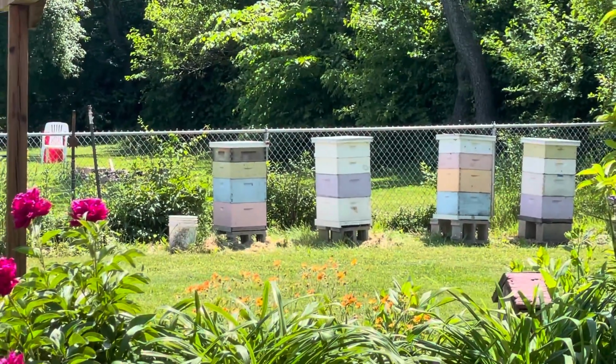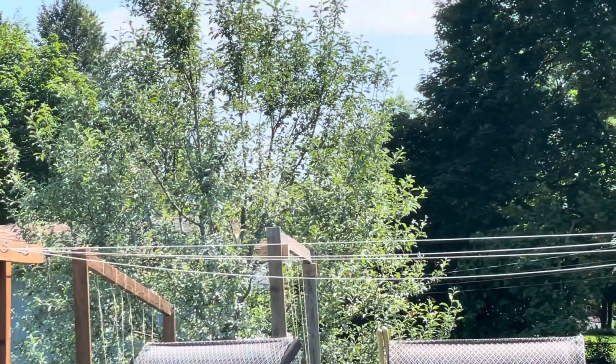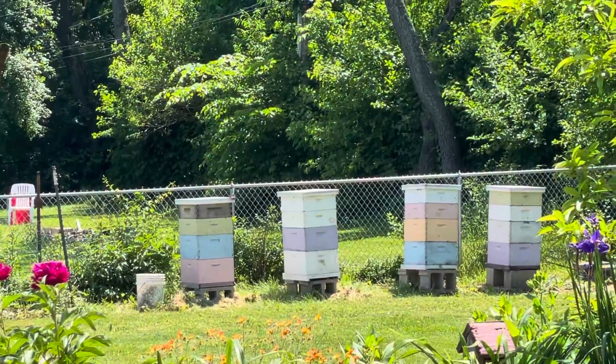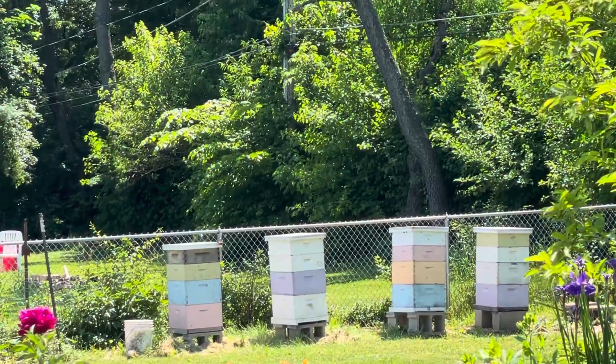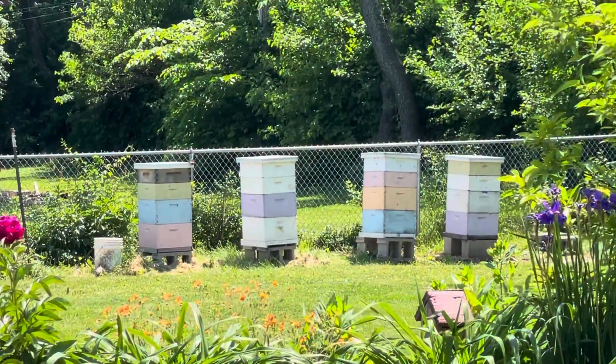Flowers are great this year. Vegetables are great this year. Our apple tree is doing amazing. First time we've had that many apples on it, but it's also the first time we haven't had a late frost. So a little bit of everything between pruning and learning a little more about how to do it right. So hopefully the bees are doing the same thing.